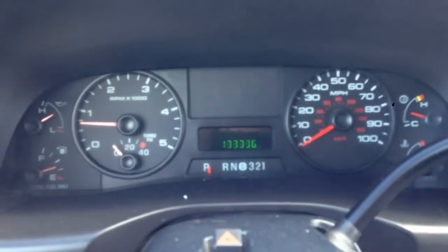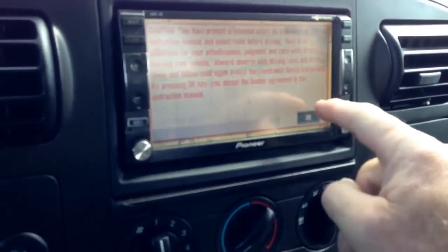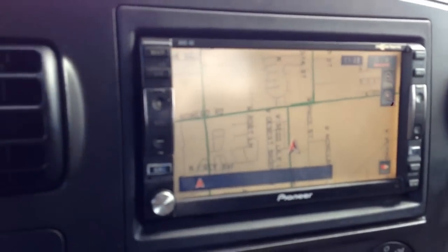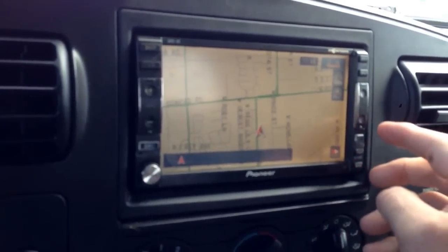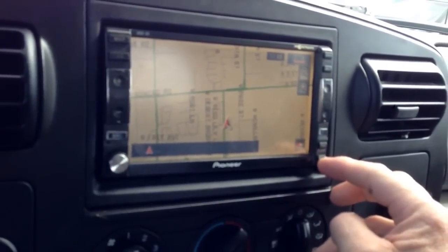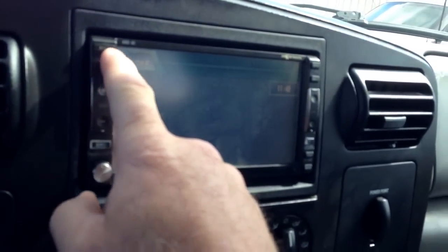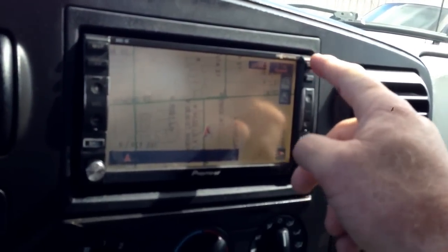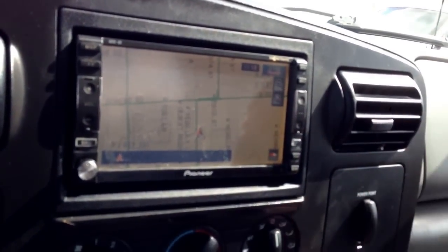133,336 miles. Do have cruise control here. There's your tow on and off. Turn it off. There we go. Has navigation. You can see there. See if we can... I don't even know how to work this thing. Let's see.